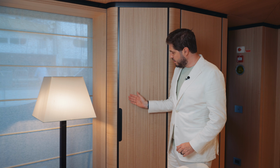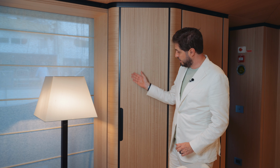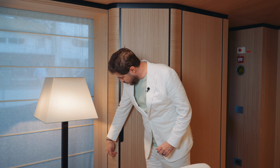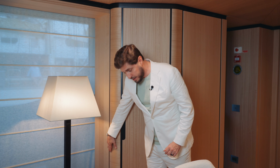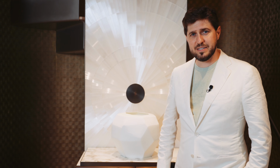I just love the way we flip the direction of this beautiful eucalyptus veneer, having it vertical here and having it horizontal on these nice curved edges. I really hope no one will count how many times I'm going to say favorite, amazing, or incredible in this video, but this is incredible.